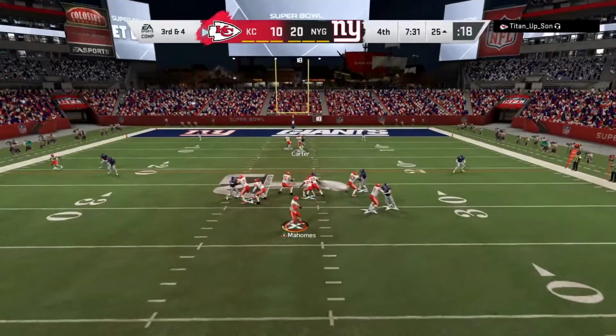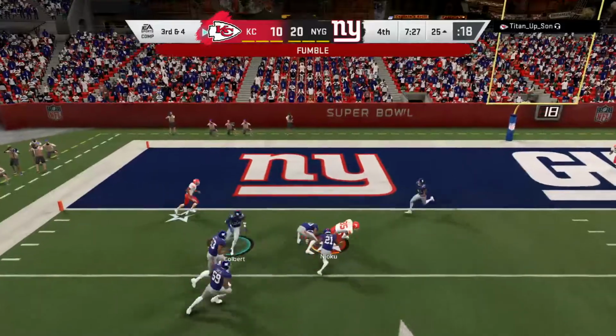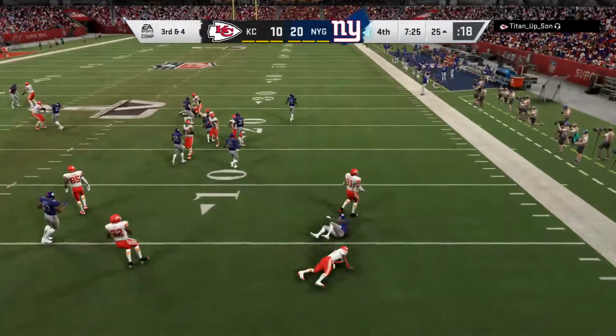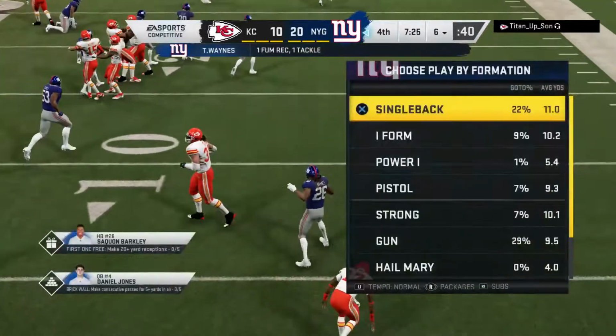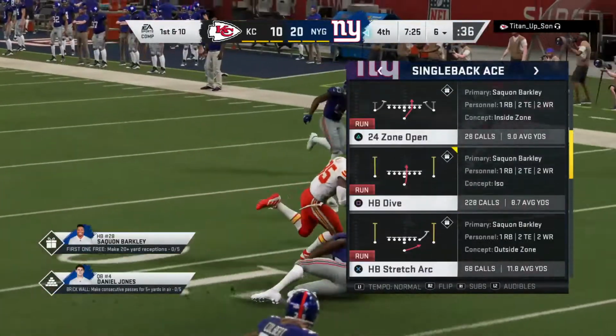Mahomes going to throw. He's got his tight end, David Njoku. And now a fumble. The ball's out. And the Giants have it. It's picked up. And a big turnover there as his guys will get the football back.